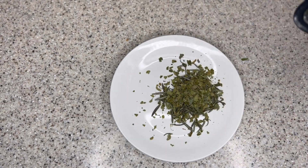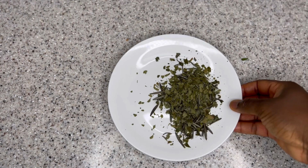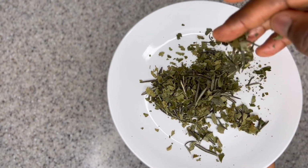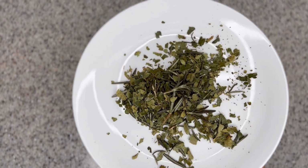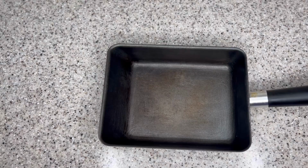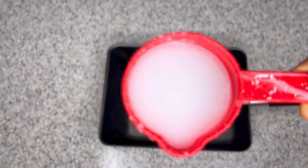So after putting the two together, I put it in a blender and blended it away like no one's business. You do not need it to be a smooth consistency, just this way is fine. After having the two together like so, I'm going to add my oil. Today I'm going to use my coconut oil.